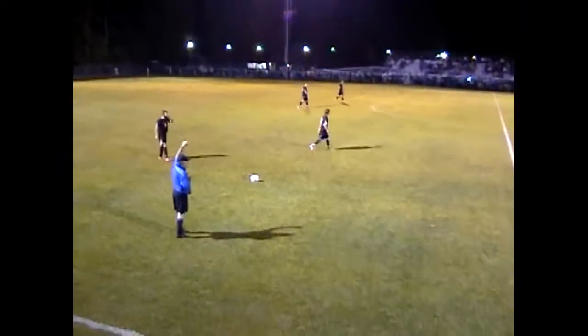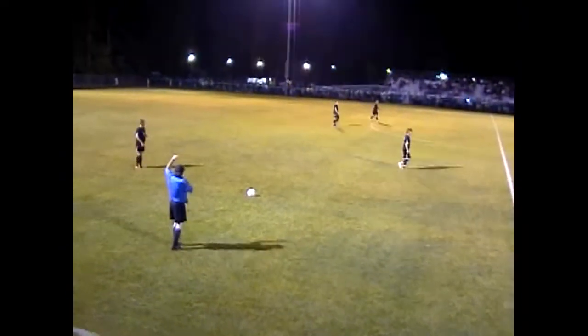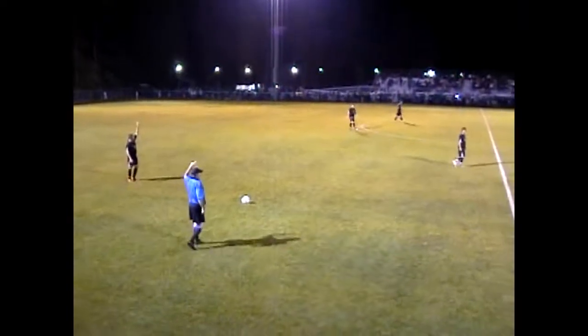Minute 27 to be exact, and it's a kick here for Botra. Ethan Botra taking a kick for the Hornets.